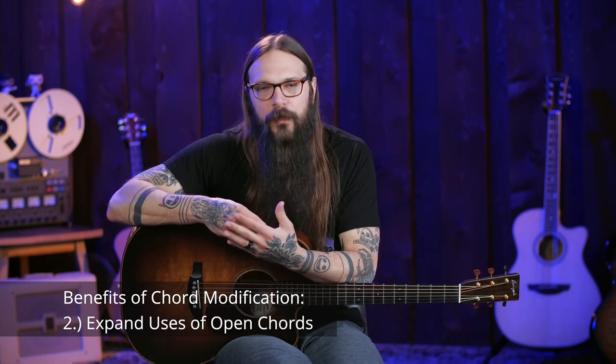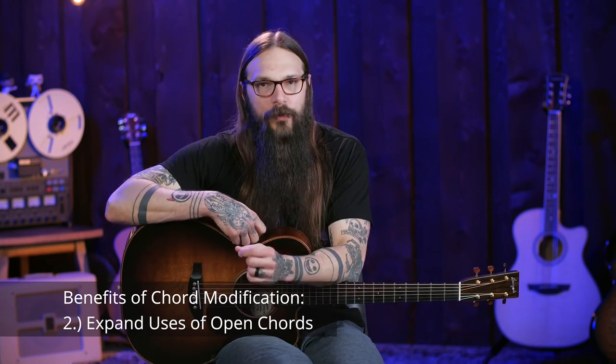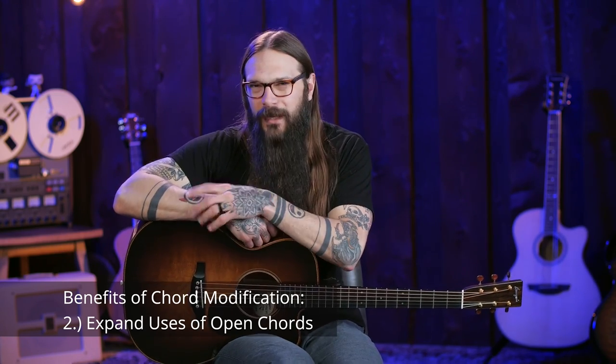It allows you to milk every ounce of usefulness out of basic open chords. You know, open chords or cowboy chords sometimes get a bad rap because they're simple, because they're not elaborate enough. With chord modifications, you'll very quickly see that basic open chords are capable of some pretty heavy lifting. I cannot wait to show you what lies ahead.